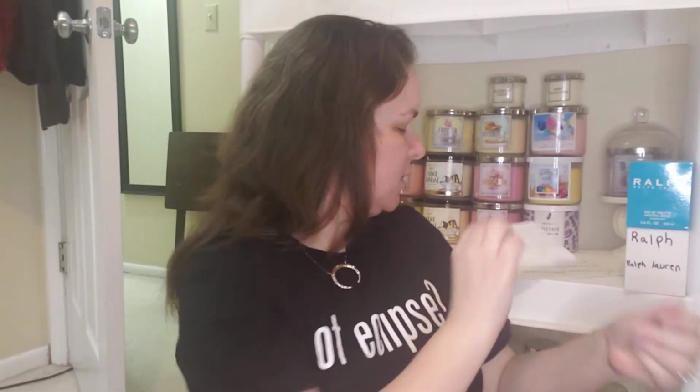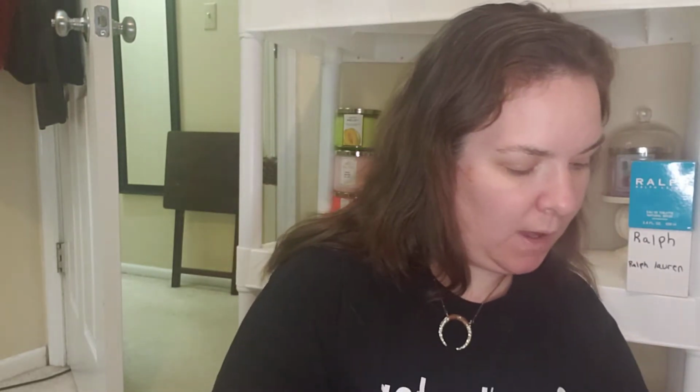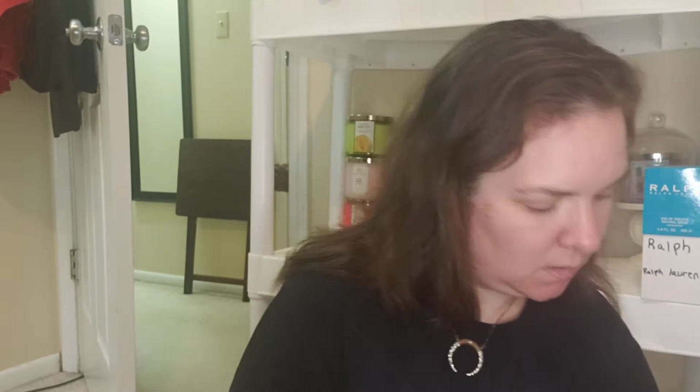So now we are going to get into the notes in this fragrance. You know the drill: seasons to wear, when to wear, what I think of this, all that jazz. Okay, on my scale and stuff. The fragrance notes in this fragrance are as follows. Let me turn this over so you can see the fragrance in the back there.